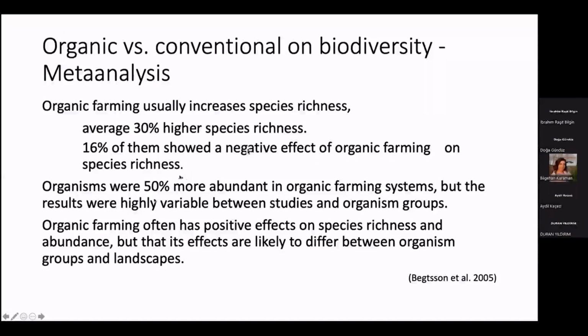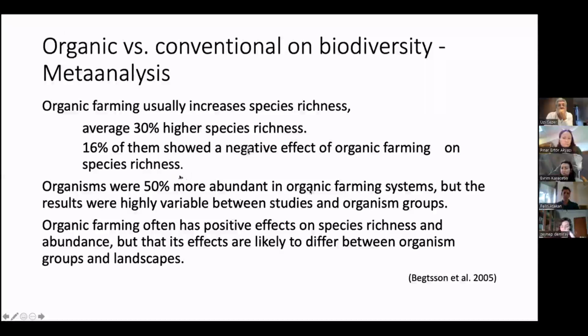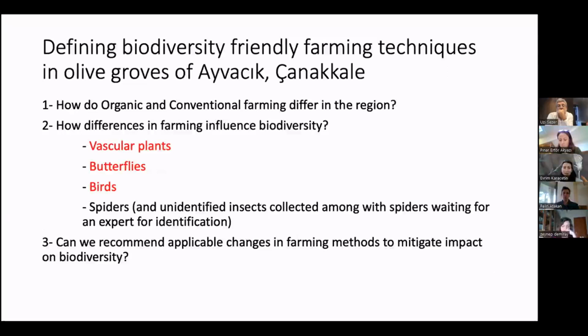And in 50% of the organic farms, organisms were more abundant, but the results were highly variable between studies and organism groups. And organic farming often has positive effects on species richness and abundance, but their effects are likely to differ between organism groups and landscapes. So looking at these highly variable results, we decided that we would like to see how organic farming is influencing our biodiversity, and if there is any difference in olive groves in Ayvacık, Çanakkale.